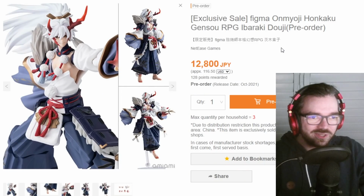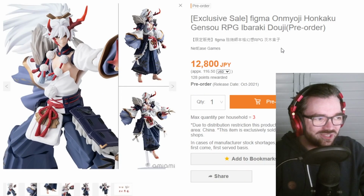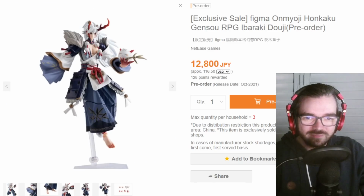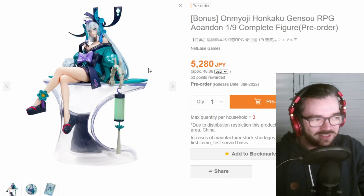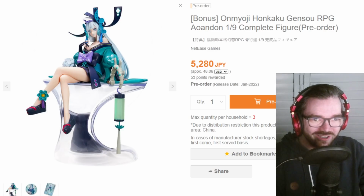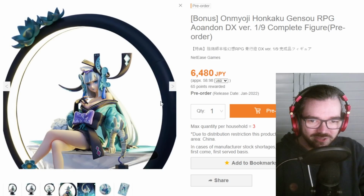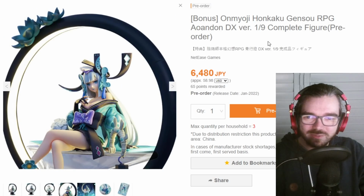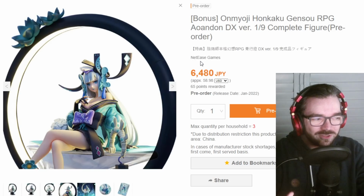I initially clicked this because I'm like, oh, it's another Onmyoji scale, but no, it's a Figma. But man, this looks clean as hell. This guy looks sick. And then the monkey paw curls, and I do get my requested Onmyoji scale, except she's 1/9. Like, why? It looks really cool. Why is this 1/9 scale? It doesn't make sense to me one bit. This is so strange. They have some of the coolest figures. Why would they make a small 1/9?